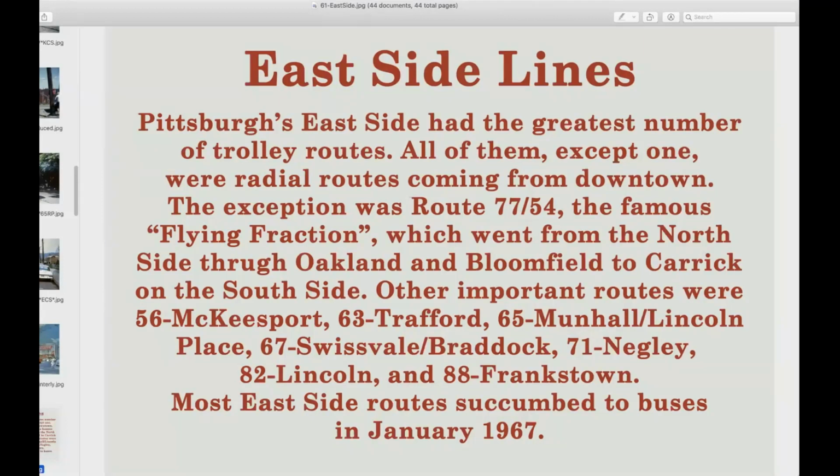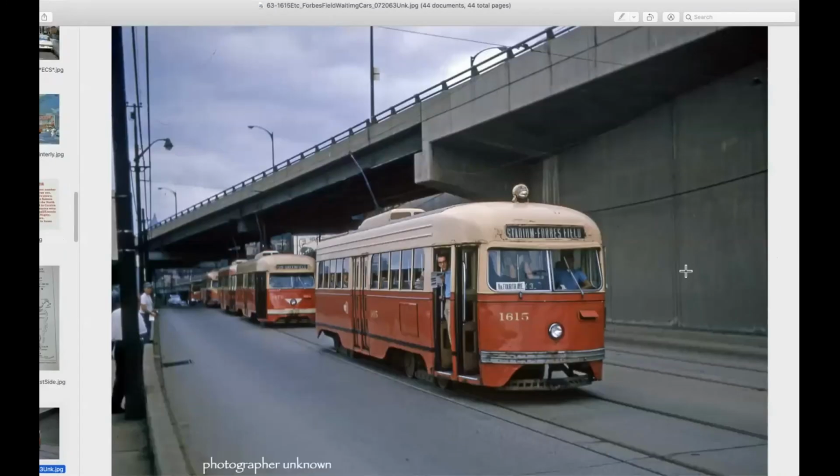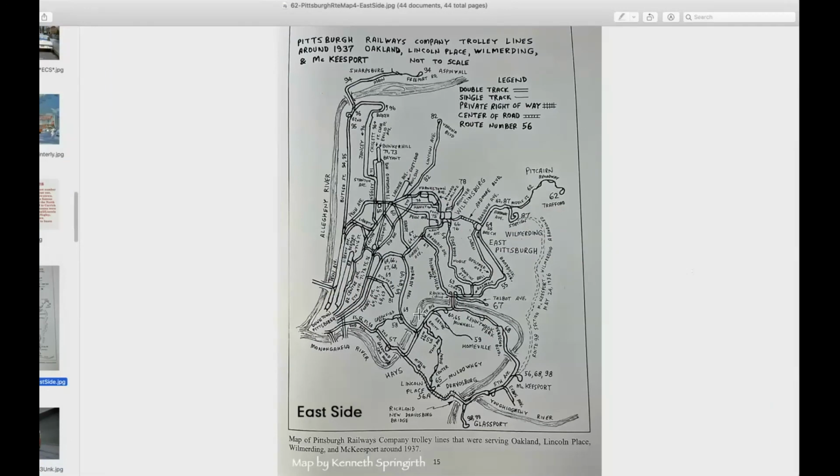Later PA Transit renumbered one of its 1600s as 77/54 to commemorate the flying fracture line. Okay, here we see the various east side routes. Routes like the McKeesport line, East Pittsburgh, 82 Lincoln, this is the Monongahela River over here, line to Glassport. Went to Aspinwall, went all the way out, very long line.